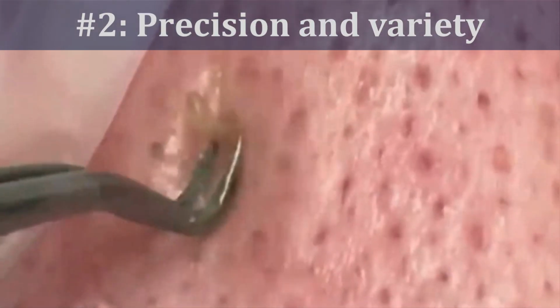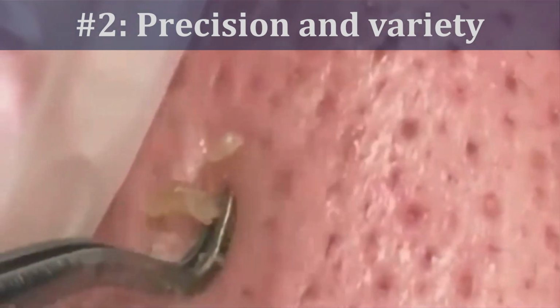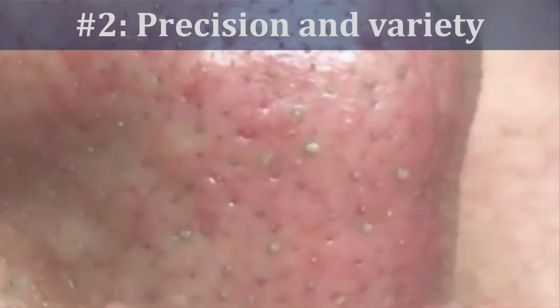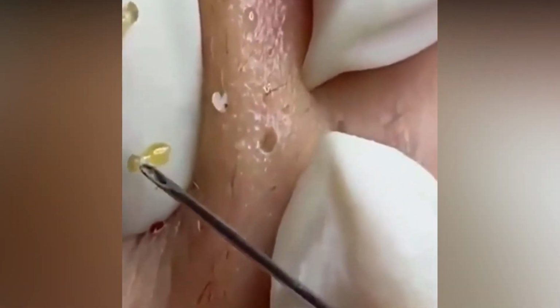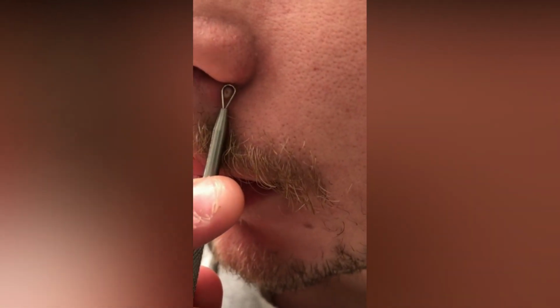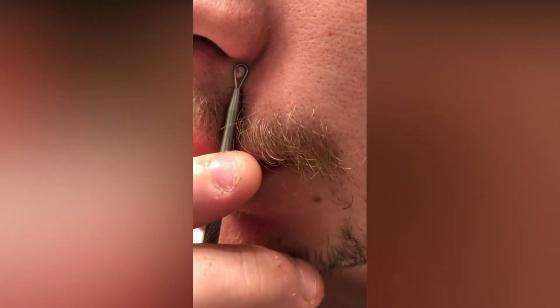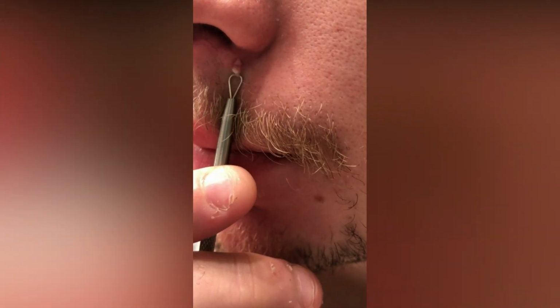Number 2, precision and variety. There are a lot of different sizes and types of blemishes, and there's also a variety of tools. For example, if you need to puncture the skin, you can use a lancet, such as this one. Often, tools will be bundled in kits.